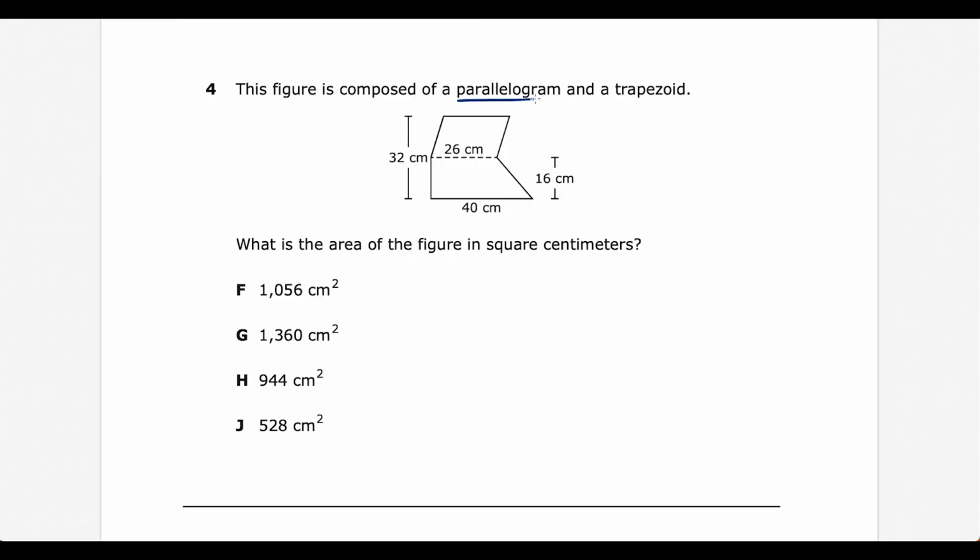Question 4, we have a parallelogram and a trapezoid, and we're finding the area of this figure in square centimeters. Well, 2 things we have to know. The area of a parallelogram is equal to base times height, where the base represents one of these parallel sides here, and the height is the distance between those two parallel sides. And then the area of a trapezoid is 1/2 height times base 1 plus base 2.